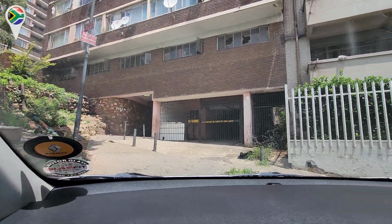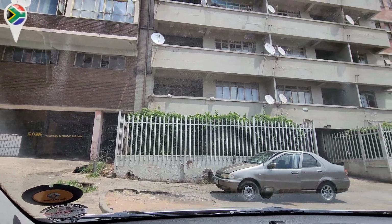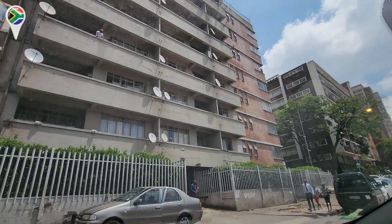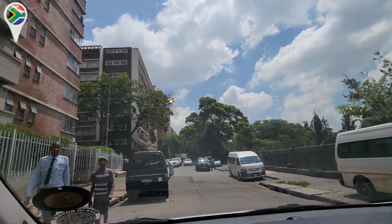It's important for us to show this to people, no? Because they need to know what they're gonna find before they actually buy property here. Because we have a lot of prime property here, and affordable.